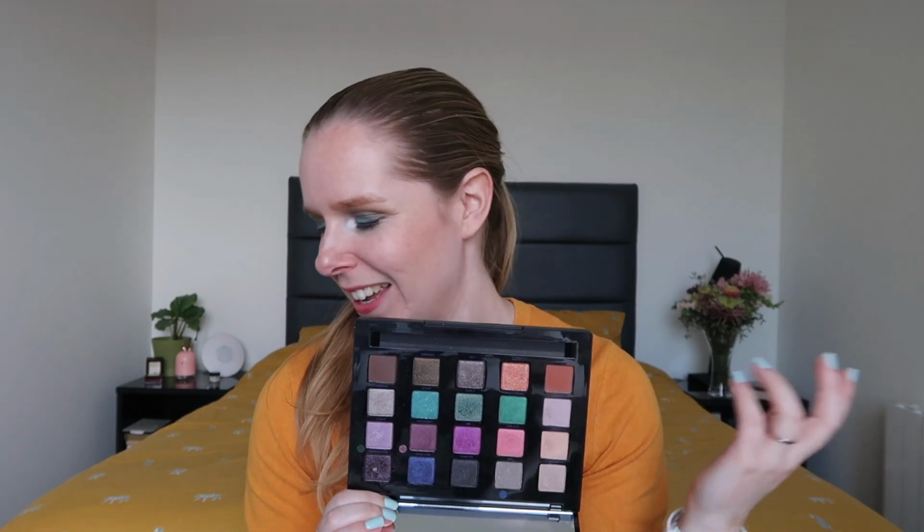So yeah, it's been fun playing around with this one because this is nice quality eyeshadows that I'm working with right here. The other 2 are kind of hit and miss, but out of here pretty much every eyeshadow works really nicely. So it's been fun playing around with those. So that is my opinions about the shades and their quality and stuff. Let's take a look at some of the looks that I have been doing.